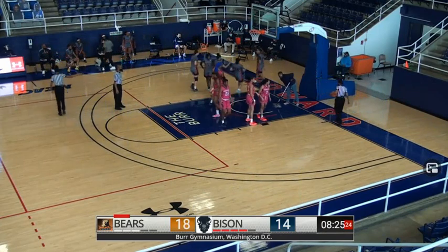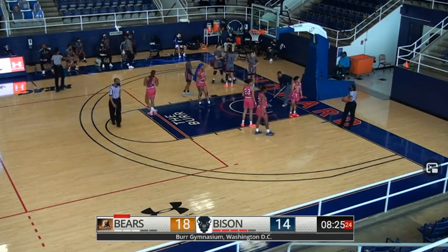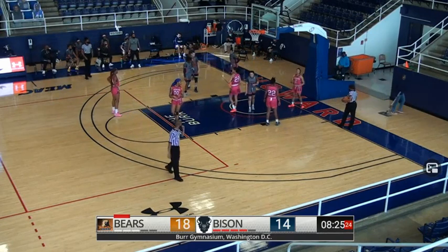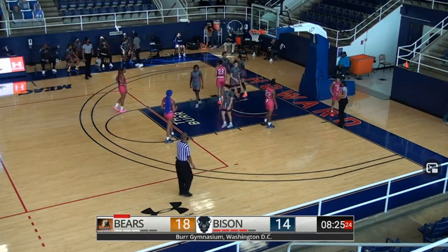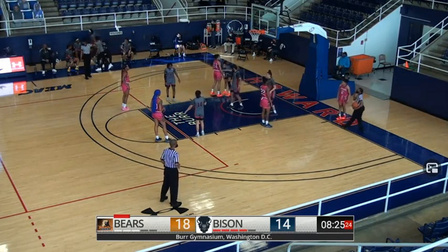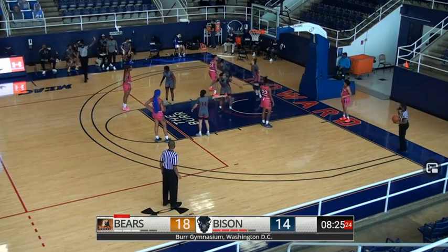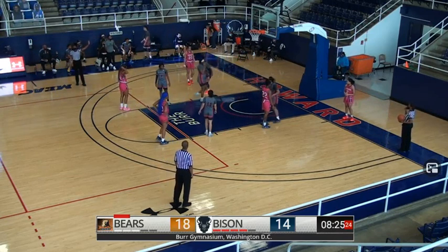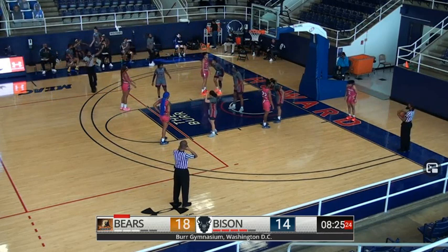Listen, these girls are playing hard. They have no cut cards out there on the floor today. They know the stakes are very high for this game. Howard sits at 5-1 in the conference. We have Morgan State at 5-1 as well. They're both tied. So I feel like this game right here is almost for all the marbles, if you ask me. Yeah, this game definitely means a lot.